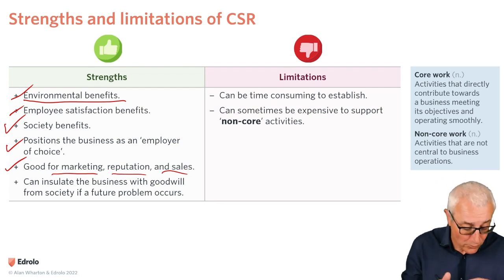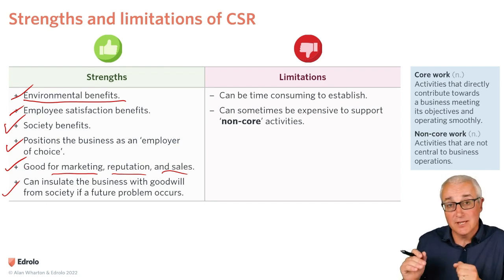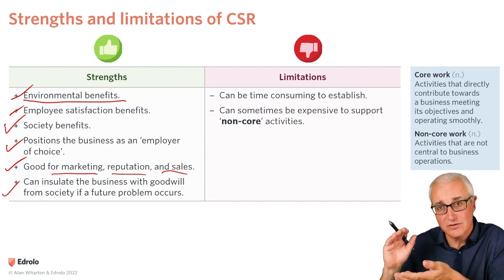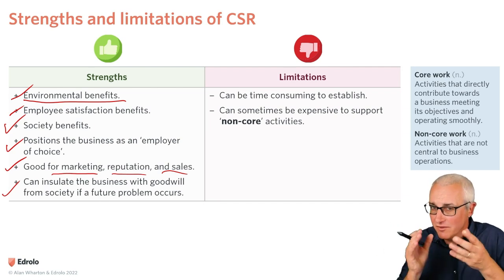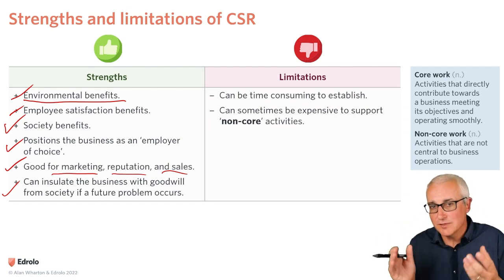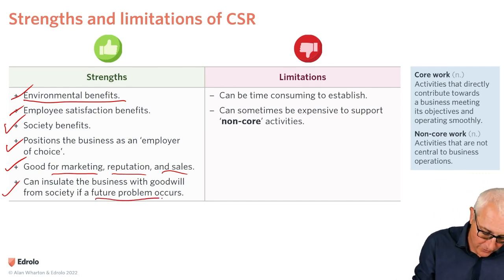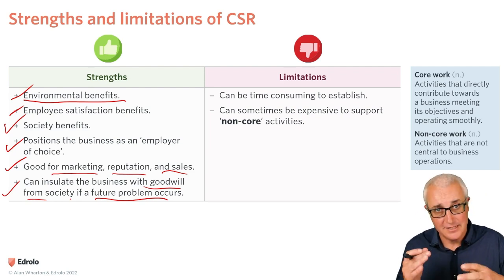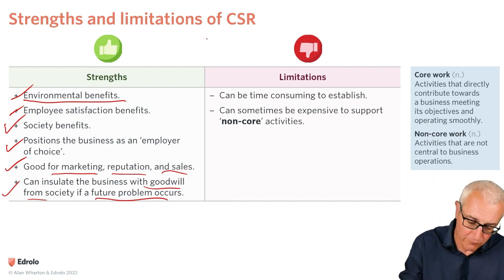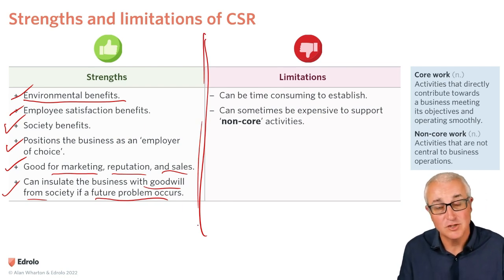And arguably also a benefit is if things go wrong, if you've built up a good reputation over a long period of time, then sometimes it's believed that the society will give you a bit of a benefit of the doubt for that goodwill that's been accumulated over a period of time. So heaven forbid something goes wrong in the future, this build-up of goodwill can insulate you from things going wrong in the future. So there's lots of wonderful reasons why corporate social responsibility should be considered in the operations process.